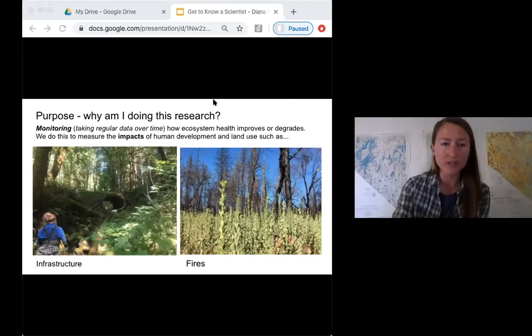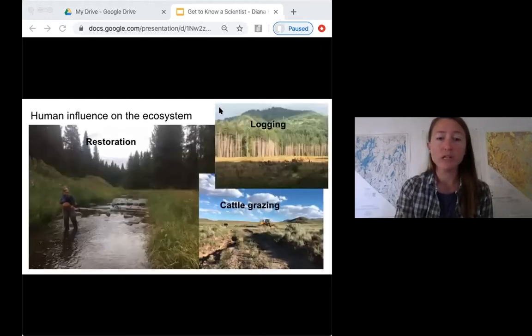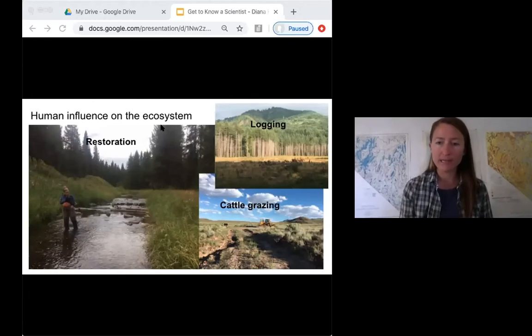They're infrastructure. That is a culvert. It's like a tunnel where the water passes through underneath the road. Things happen like fires. We do logging and we do cattle grazing on land. And those are just some examples of the things that we do around these ecosystems that might change the ecosystem. We also have human influence in a positive way, which is when we do restoration on a stream. So for example, this stream in the photo used to be a mining site where they were mining rocks to sell, like minerals. And the stream got very messed up.